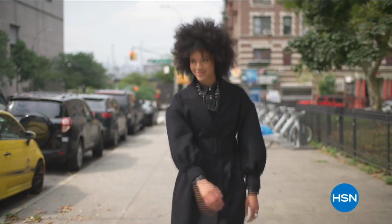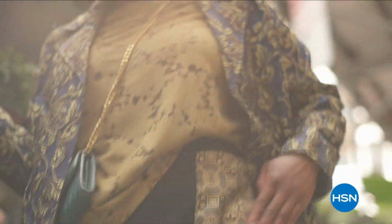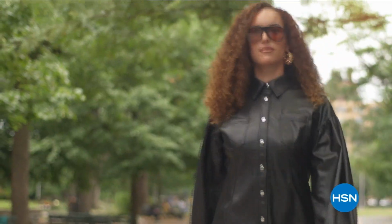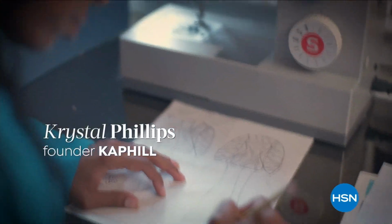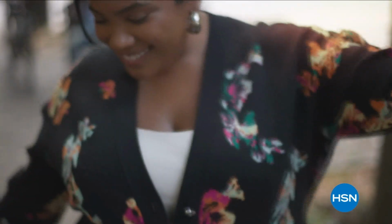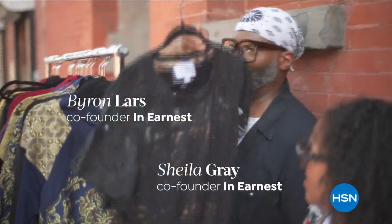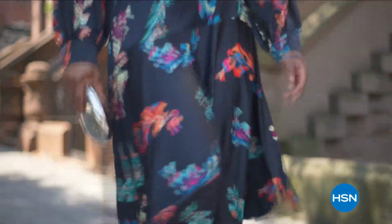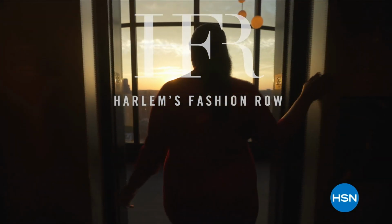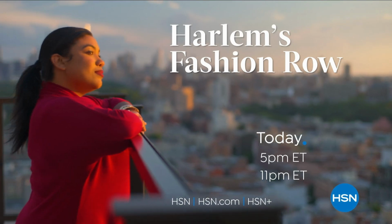From dreams of flirt in the shadows. For the confident woman that's effortless and fierce. Learn to find my strength. And the fearless woman who loves to stand out. And I was once lost. She's inspired to be her unique self every day. Queen of my story. To feel limitless. Like she can do anything. Because fashion is about empowerment. Harlem's Fashion Row. Let your style tell your story.